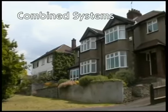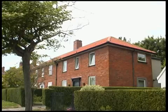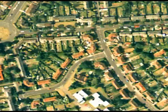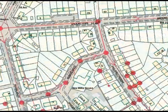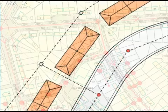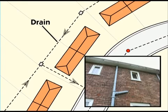During the 1920s and 30s, millions of private and local authority houses were built on large estates throughout the country. Most of these houses were built with cast iron two-pipe systems which ran into a single combined sewer, usually located in the road. In this 1920s estate, a shallow drain approximately 500 millimetres deep, running along the back of the houses, picks up the foul water from the soil pipes.